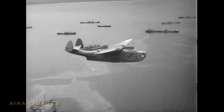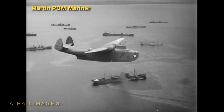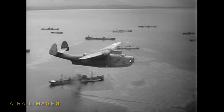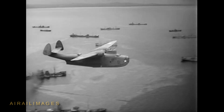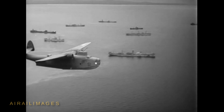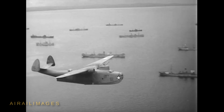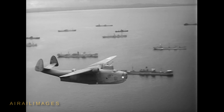Ride along for some gritty wartime footage showing the Martin PBM Mariner, Vought OS2U Kingfisher, and Consolidated PBY Catalina as they overfly ships at anchor, underway, and one partially submerged wreck. Navy caption material says this footage is supplemental material for a film production about patrol pilots.